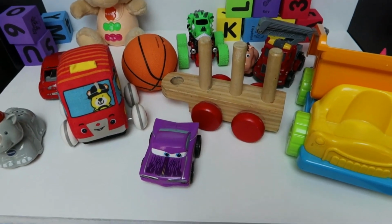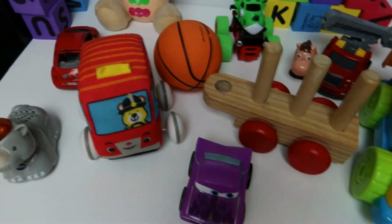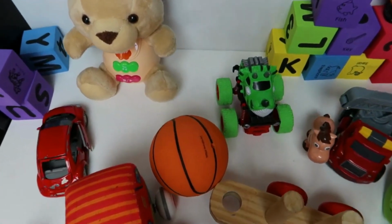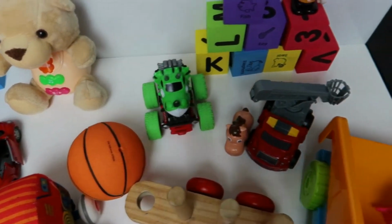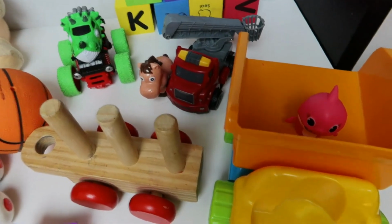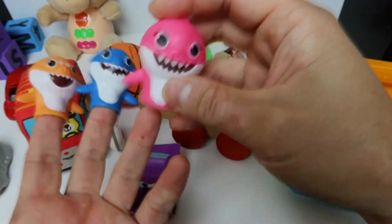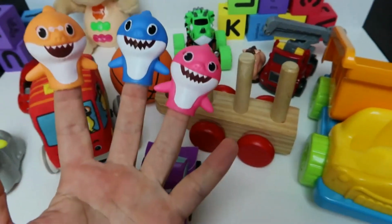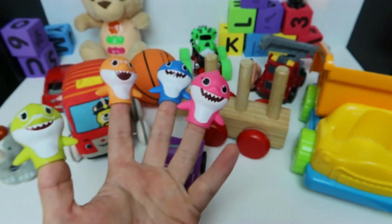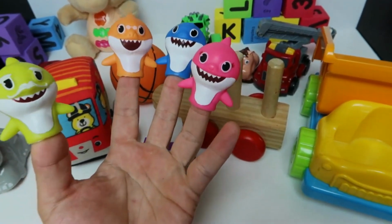Now it's time that we're gonna find Mommy Shark. Where's Mommy Shark? Can you guys see? Uh-oh, we found you! Here is our mommy shark. Let me put on the finger. Mommy shark, where are you? Here I am, how do you do?